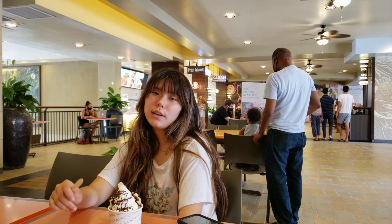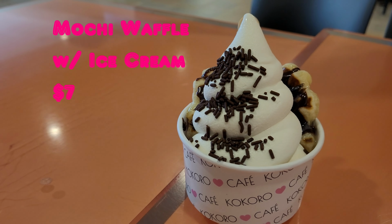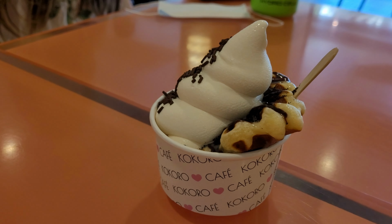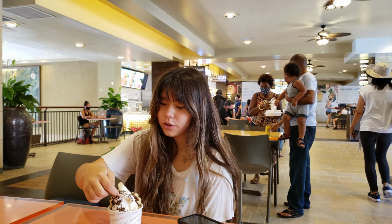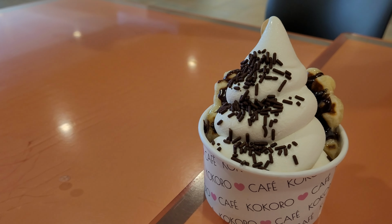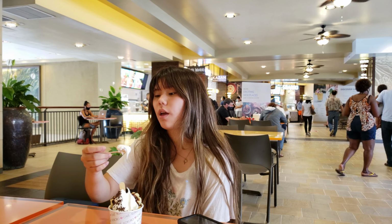So today I got a vanilla ice cream and mochi waffle at Kokoro Cafe, so I'm going to try it. It has some chocolate sprinkles on top, and I see a little bit of Oreo powder and a chocolate drizzle on the mochi waffle. It's a really good, creamy vanilla ice cream. Really sweet, but it's just not too sweet. It's really light and fluffy.